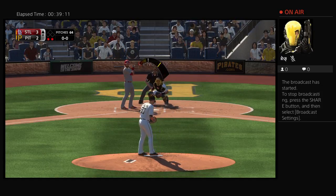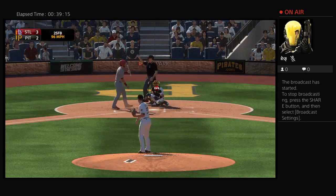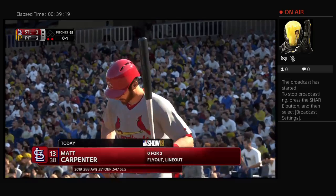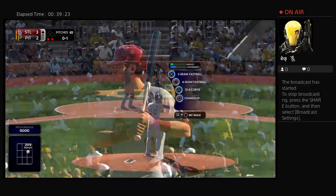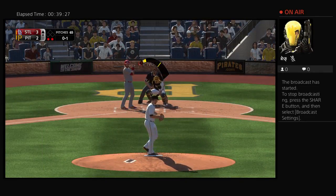Here's Matt Carpenter. As the first pitch to him is in there for a called strike 1. He's hitless in his 2 at-bats so far. I think he's forgotten about sometimes, Matt Carpenter. When we talk about the best hitters in our sport, I think he's one of the more underrated offensive players.